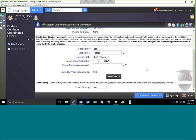And at this point, when you hit next step, the system will take you into the pre-screening and VI-SPDAT steps of the process, based on whether it's a new client or whether you've selected an existing one.